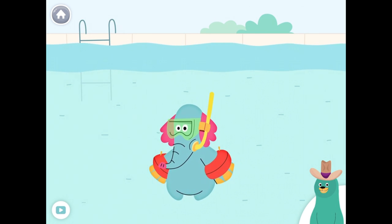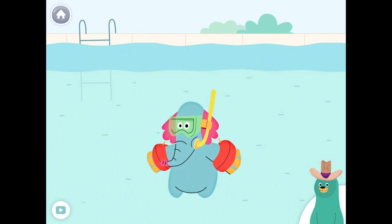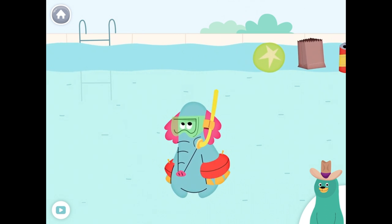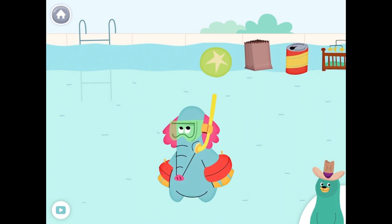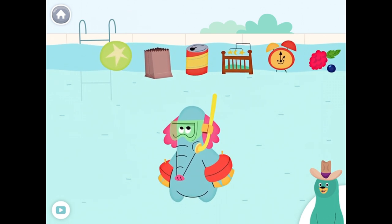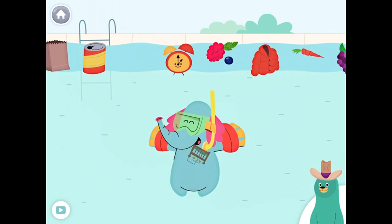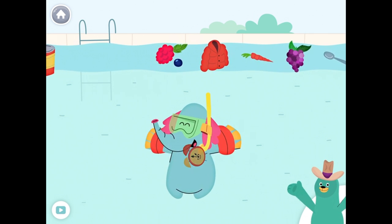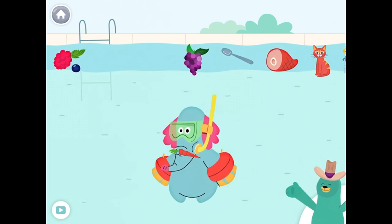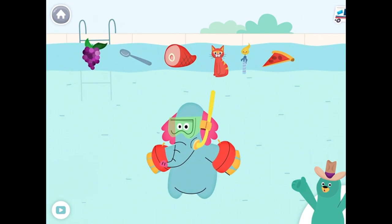Give all the things that start with the K sound to Olo. Clock. Coat. Carrot. Nice work! You found them!